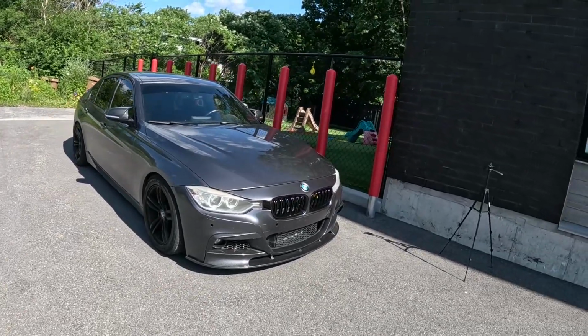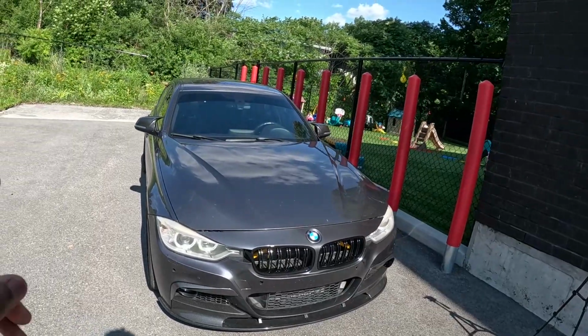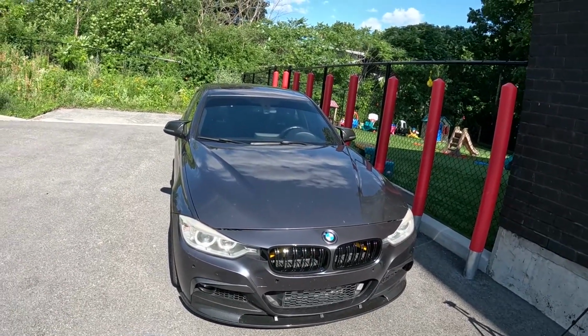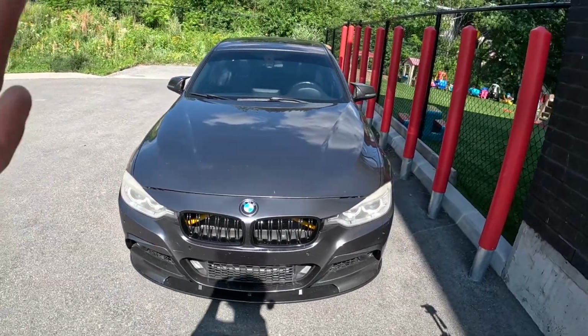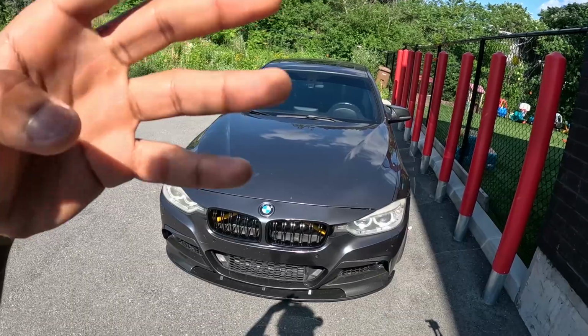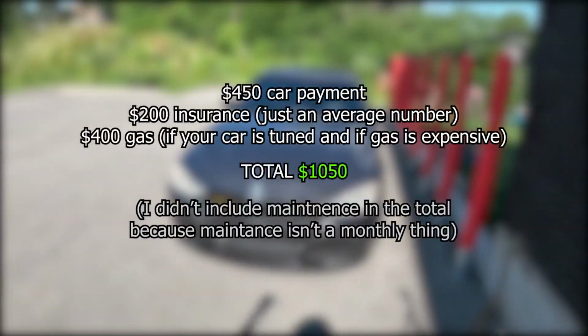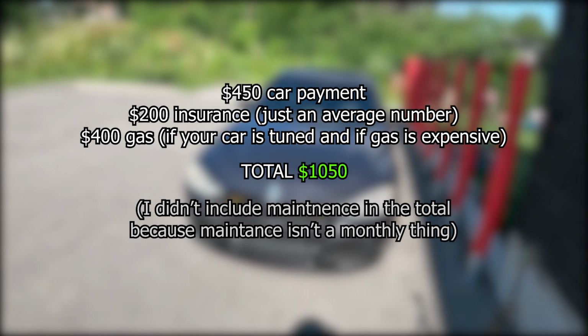So yeah, I fill up like once a week, $100 with 91 gas, and it is usually cheaper when gas prices are cheaper. I used to pay 85 to fill up actually, but now gas prices are sky high. So I pay 100 a week, and there's 4 weeks in a month, so $400 on gas. So if you guys add everything up, I'm going to put the math on screen. You guys can see how much it is to own one of these cars, and the numbers might vary.